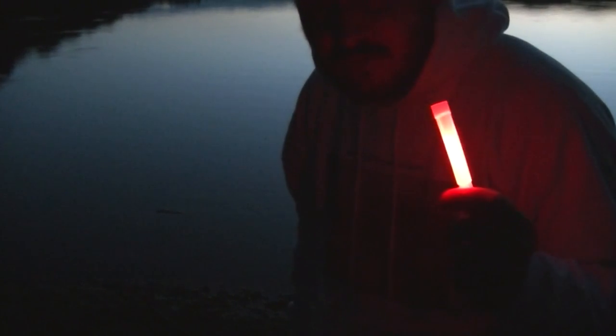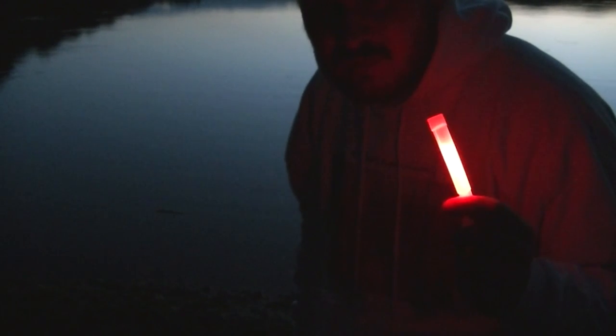Ooh, it's hot. All right, something I forgot last time, but I remember this time, and I'm very happy I did, is a glow stick. Just gonna break this guy. There we go, see, it starts glowing there. I'm just gonna place this on my rod when night falls in 10 to 15 minutes, and that way I just have to keep my eye on the glow stick. When it starts going like that, I know that a brown bullhead is mouthing my bait.